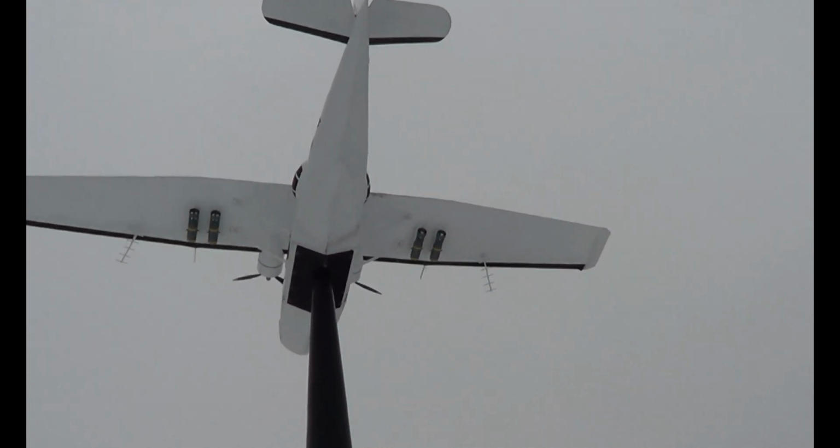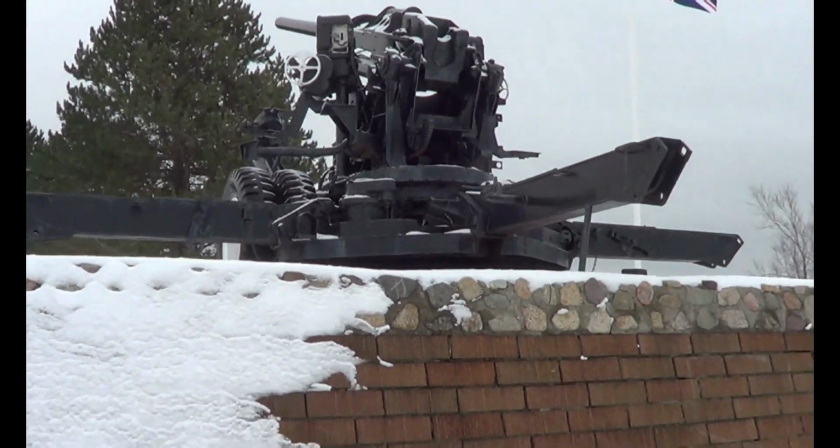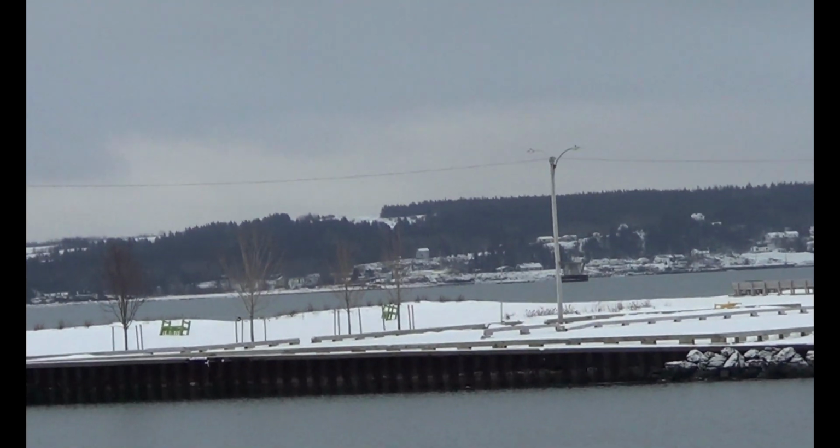There's the plane. So this used to be a seaport. See something like that in action would be something else. And that's where they have the karaoke that little Missy was talking about. Yeah, and I love it.